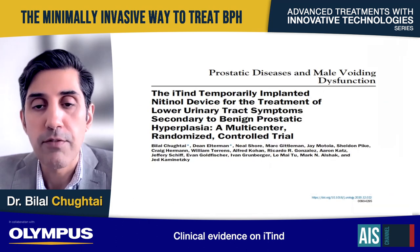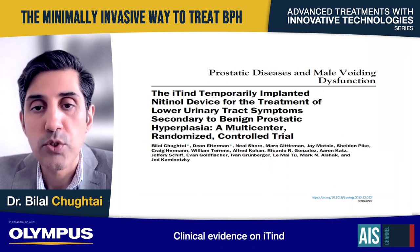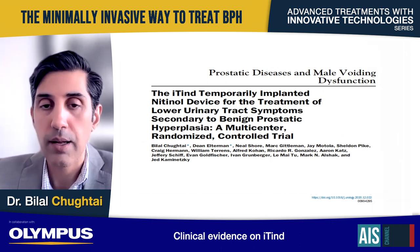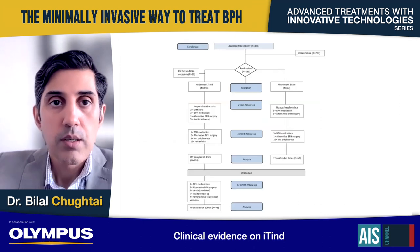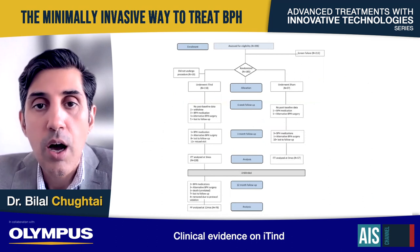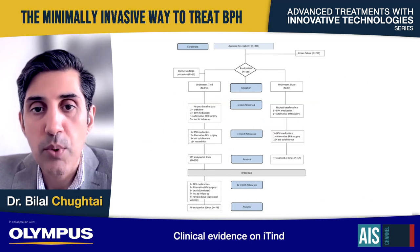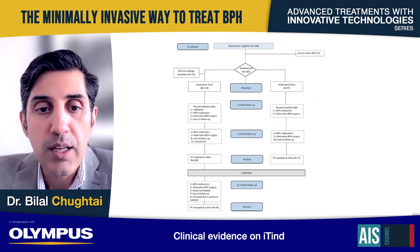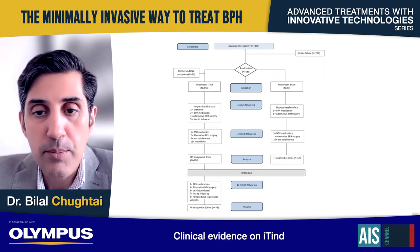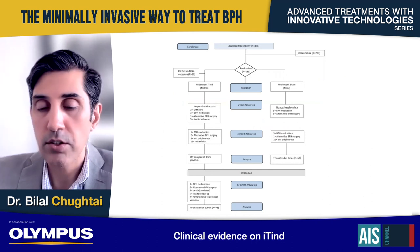Here, we're going to hone in and focus on the iTind study done in the U.S., which is a multi-center randomized controlled trial. It assessed eligibility in approximately 400 patients. 185 men were randomized. 118 underwent iTind, 57 underwent sham. There was an intent-to-treat analysis at the 3-month mark, and they were unblinded following that. Ultimately, per protocol analysis at 12 months had 78 patients.